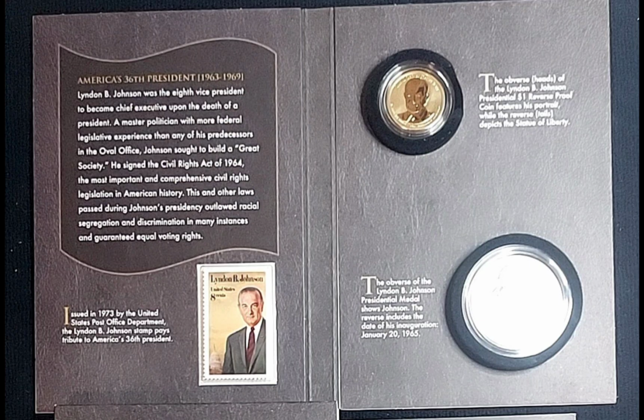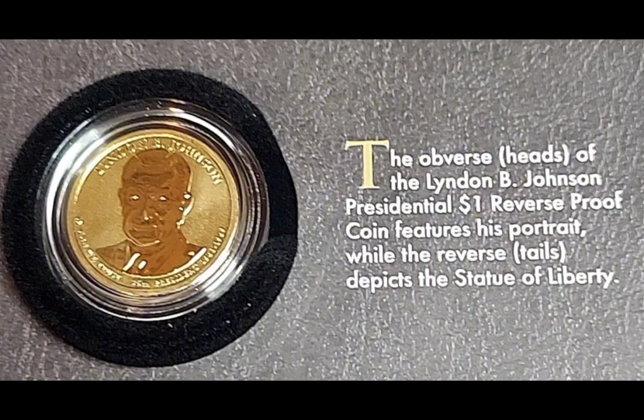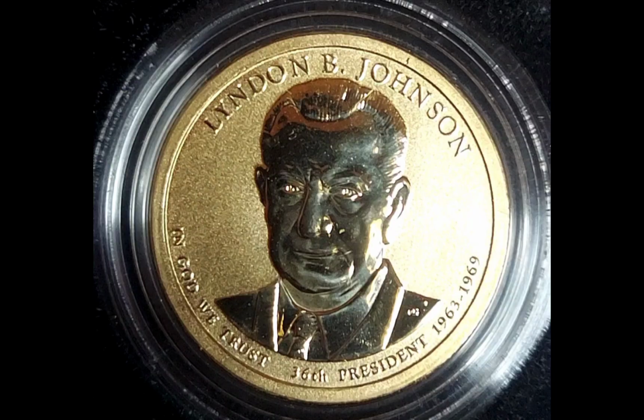The final Coin and Chronicles set, issued in 2015, would honor America's 36th president, Lyndon Baines Johnson. This set, like the previous 3 sets, would also include a reverse-proof presidential dollar, a 3/9 fine silver presidential medal, a stamp, and an information booklet. The reverse-proof presidential dollar in this set was the last one to be minted at the Philadelphia Mint for the entire series, and it was only available in this set.